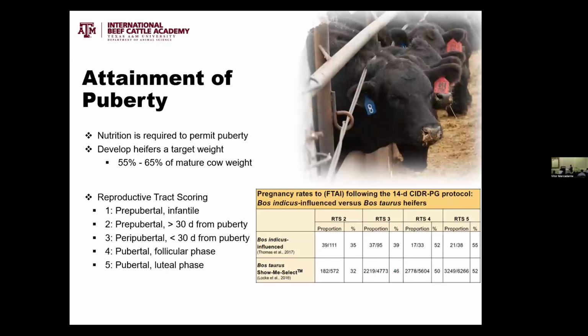But one thing we can do to assess pubertal status of heifers is use a reproductive tract scoring system. A tract score of 1 is a prepubertal or infantile tract, and those need to be culled from the herd. Luke from ST spoke this morning about the strategies they're using in Brahman heifers. This is exactly what they're doing. 2s are prepubertal and greater than 30 days from puberty. 3s are peripubertal and about 30 days or less from puberty. 4s are pubertal and 5s are pubertal as well. So we want at least 50% or more of our heifers in this 3, 4, or 5 stage.